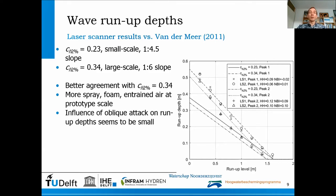And for the results as measured with the laser scanners, better agreement with 0.34 was found. The hypothesis is that the larger run-up depths as found here and in the large-scale tests compared to the small-scale tests resulted from the larger amounts of spray, foam, and entrained air at prototype scale. The results further seem to suggest that the influence of the wave angle of incidence on the run-up depth is small. However, further research is recommended.